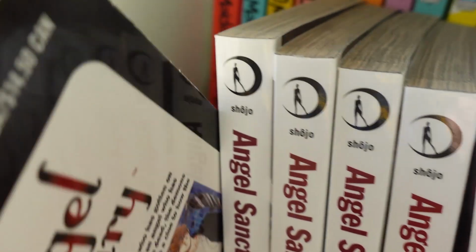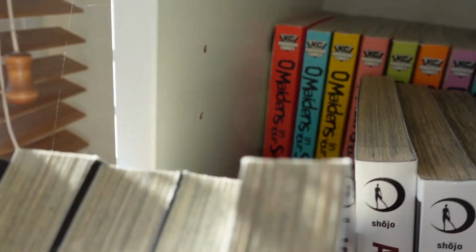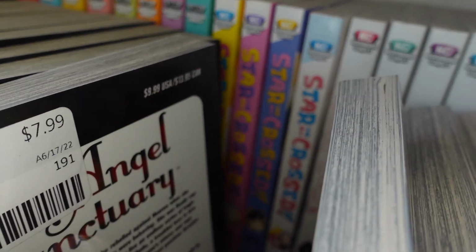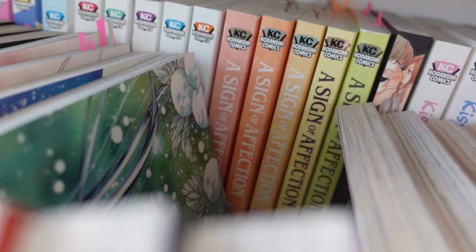Back here, we have the whole series of O Maidens in Your Savage Season. A really good seinen, kind of like coming of age story. Volumes 1 through 4 of Star-Crossed. I'm not going to pull all of this out. Star-Crossed, good body switching manga. A Sign of Affection 1 through 5. I'm behind on this one also.